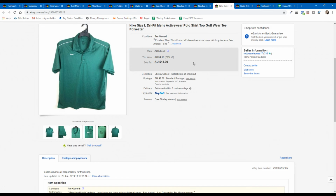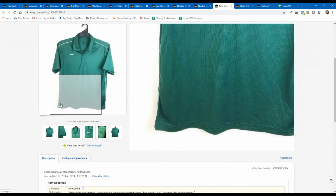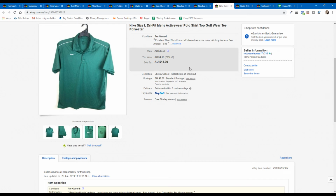Next one we got is this Nike size large polo golf shirt. These are really good condition. This one's quite a nice shirt, actually, nice colour. And that one sold pretty quickly, I think. So yeah, we got rid of that one for about $16 plus postage.